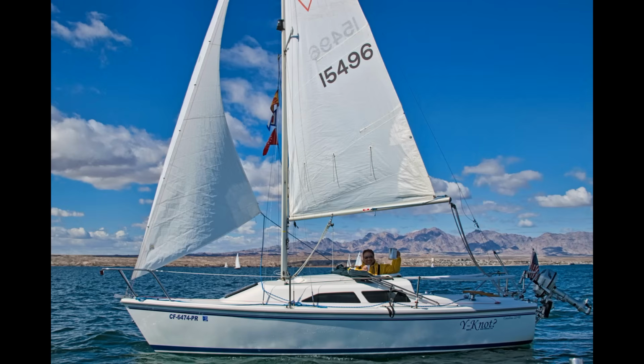This Mark I Catalina 22 was just shy of 2,500 pounds. Typical sloop rig, tiller, outboard. They ran this model from 1969 with some changes along the way, all the way to 1995. That's how successful this thing was. And in 95, they didn't stop. They released the Mark II.